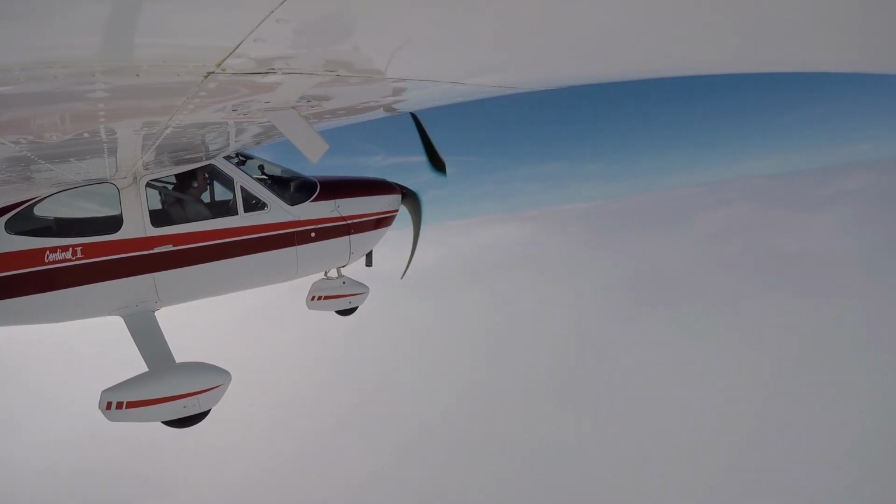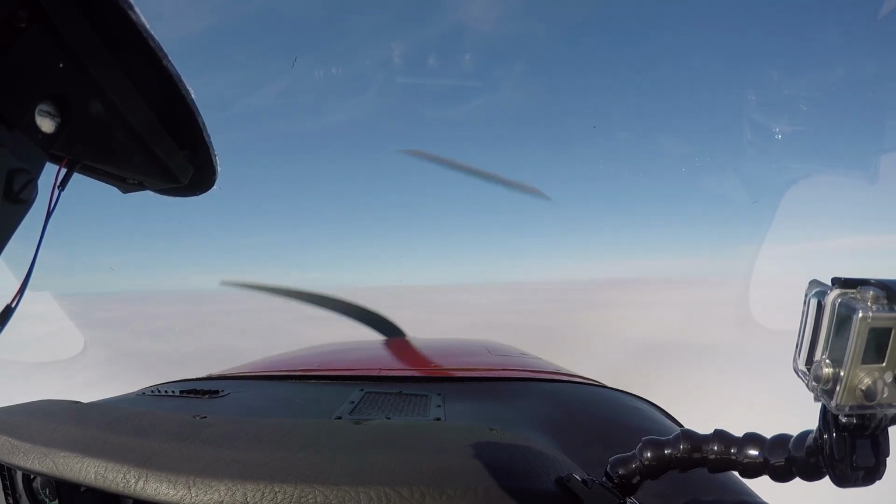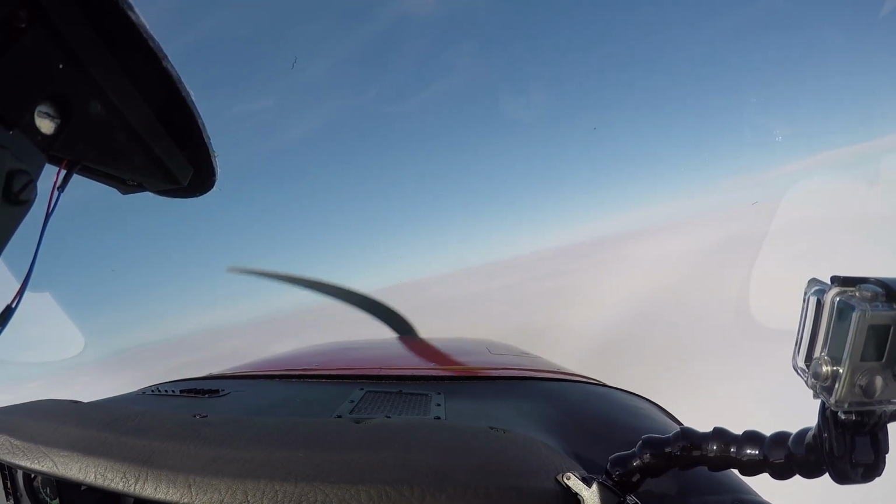So the readback should have been: right 330, 3000 until established, cleared ILS 36 approach. I didn't know he was talking to us. There are a lot of threes. And you see the localizer needle coming in, so you can turn toward the localizer. Yep, final heading 004.